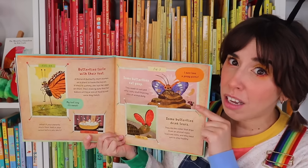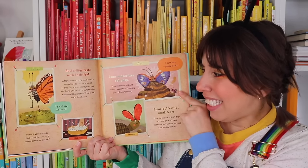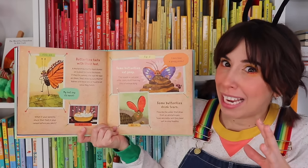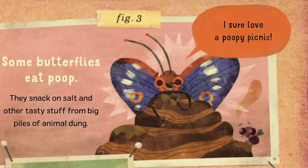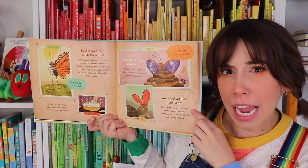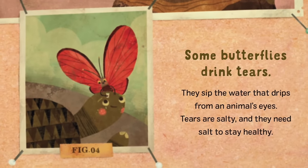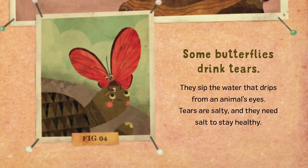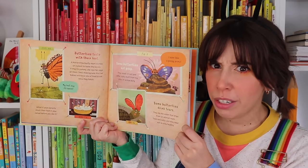Oh, some butterflies eat poop. Yeah, they snack on salt and other tasty stuff from big piles of animal dung. I sure love a poopy picnic. Some butterflies drink tears. They sip on the water that drips from an animal's eyes. Tears are salty and they need salt to stay healthy. Interesting.